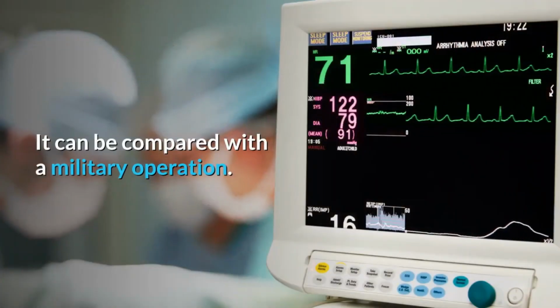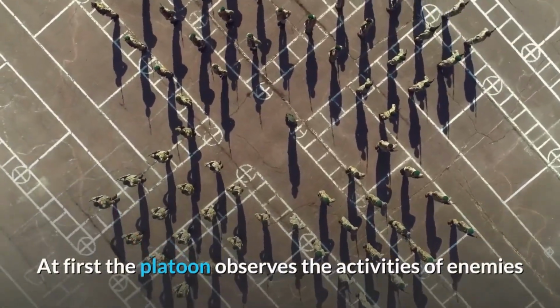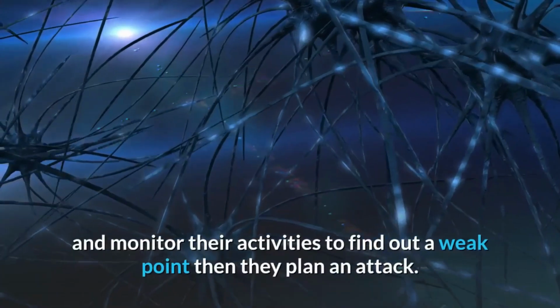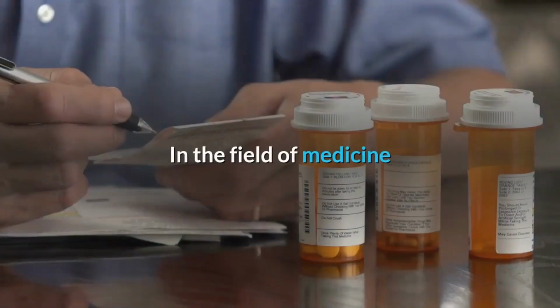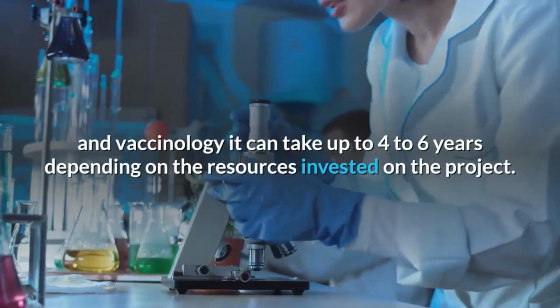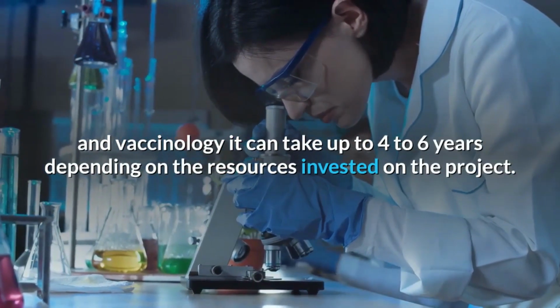It can be compared with a military operation. At first, the platoon observes the enemies and monitors their activities to find out a weak point, then they plan an attack. In the field of medicine and vaccinology, it can take up to 4 to 6 years, depending on the resources invested in the project.